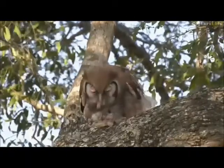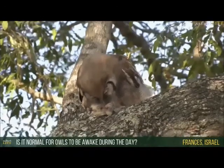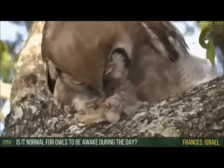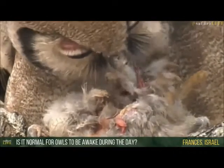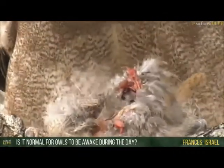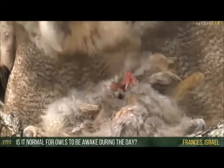So before I get into that, Francis, you're wondering if it's normal for owls to be awake during the day. Yes, Francis, it is. Owls do spend a majority of their time working around at night, but if there's an opportunity to hunt during the day, they will take it. And you'll find like the pearl-spotted owlets and barred owlets are actually more active around sunset and sunrise than they are even during the middle of the night.